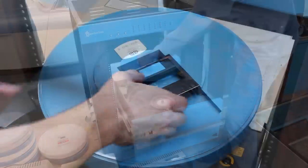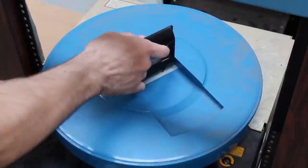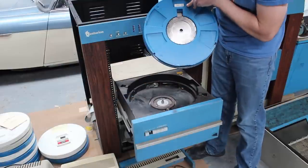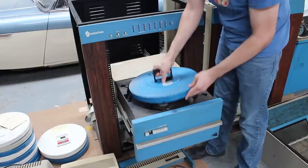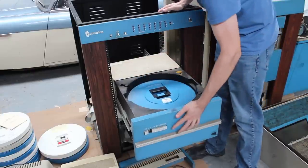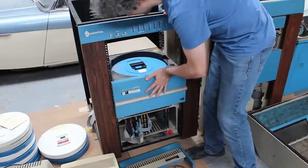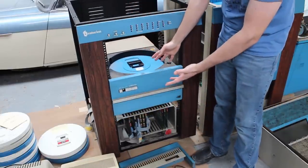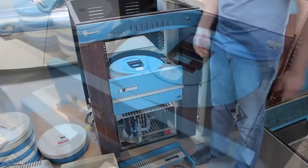And you just open it up like that, and that pulls it out. And you can see the disc in there. And then you just line it up and drop it in. So I believe it goes like that. Then you latch it down. You slide that thing back in place. And there you have your new media freshly installed.